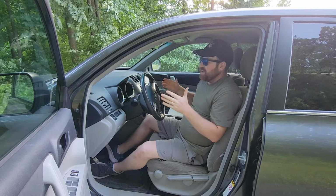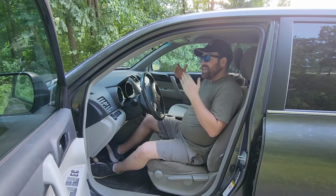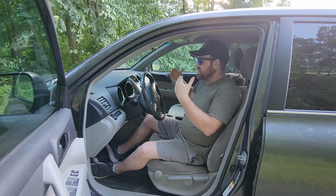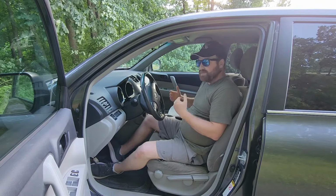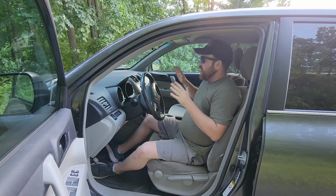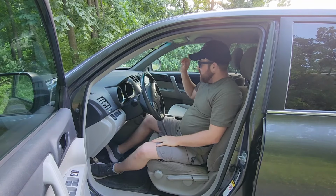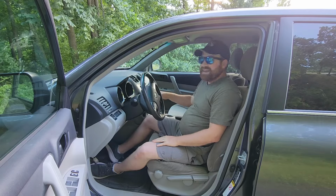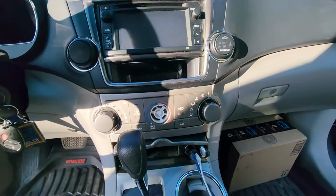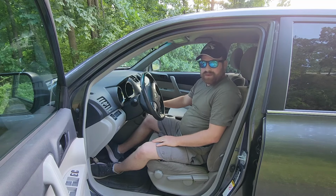There is nothing great here. There's nothing terrible here. It is hard plastic. It is not an expensive feeling car at all. It feels very basic. Definitely not going to mistake it for a Lexus or a luxury car. One of the things I did notice wear and tear is the knob for the AC climate control is broken off in here, and the other ones feel pretty cheap as well.